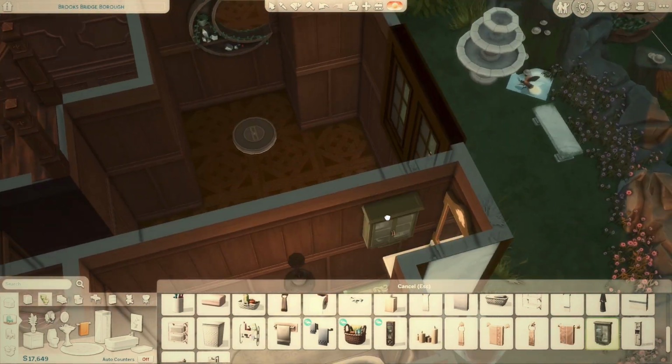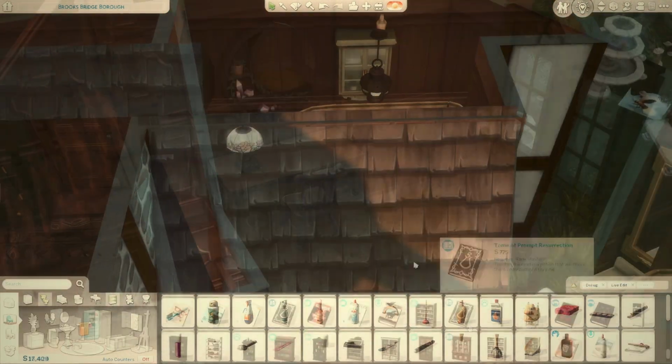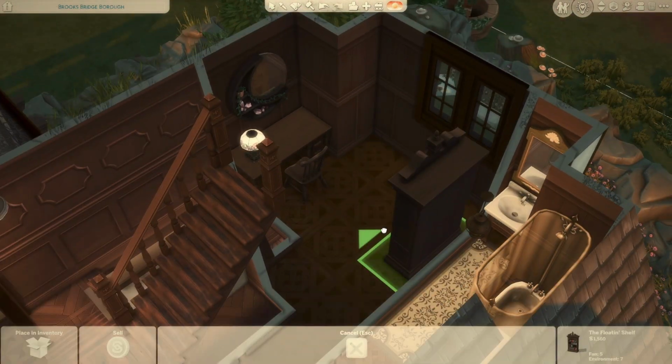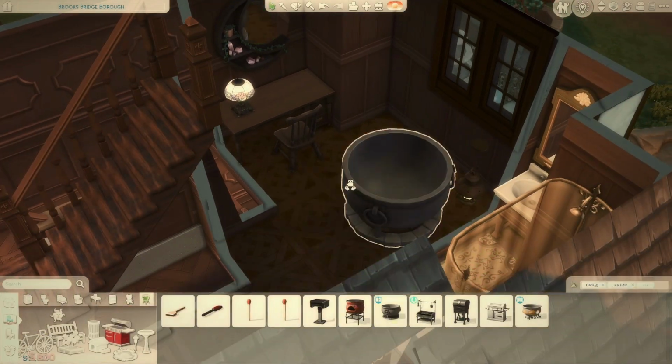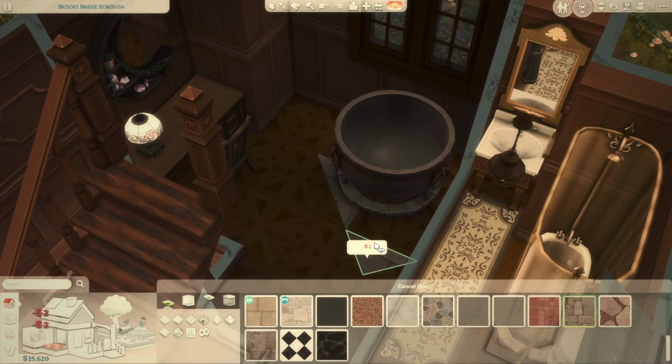I also changed the bathroom because this is a me bathroom. It uses all of the items that I normally use, a lot of the gold and warm tones, and that is not what I wanted the apartment to be. So I go back in and I change some of it just to make it match the rest of the apartment a little bit better.